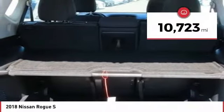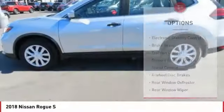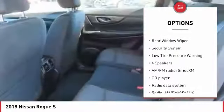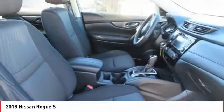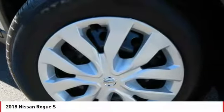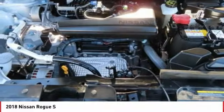This vehicle has less than 15,000 miles. Here are some of this vehicle's great options: electronic stability control, brake assist, traction control, remote keyless entry, speed control, 4-wheel disc brakes, rear window defroster, rear window wiper, security system, low tire pressure warning. Take this vehicle for a spin and see why so many shoppers are now proud owners.